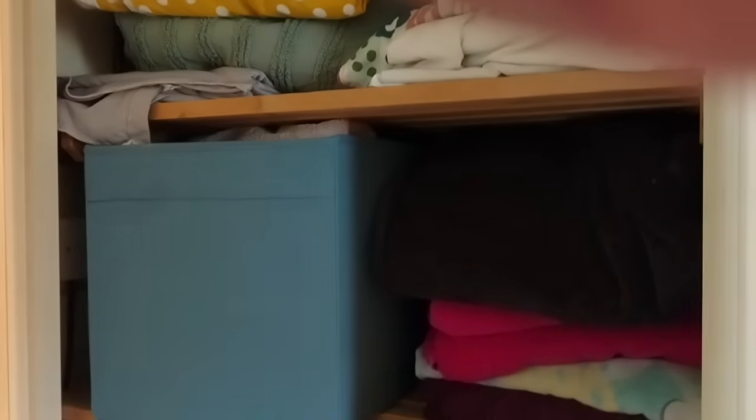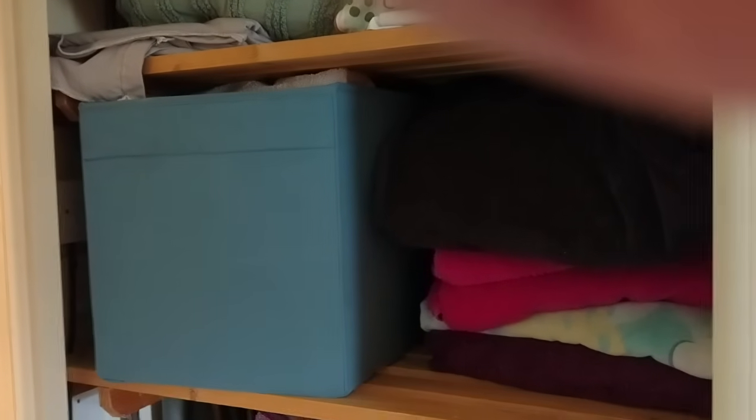Okay, so the other job I'm thinking of doing for today is tidy up my airing cupboard. This is very untidy for my airing cupboard, and that's because current husband pulled some of this stuff out a couple of weeks ago when he was doing something to the shower, and he just bunged it back in, and I haven't tidied it up since.